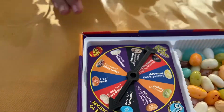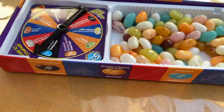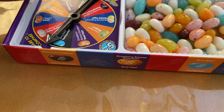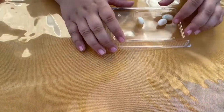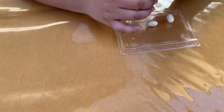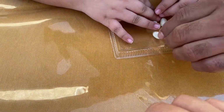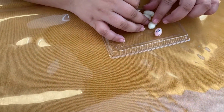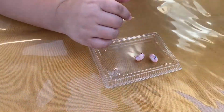Or tutti frutti. Let me see what it looks like. So it's this guy right here. Wait, no. It's this one right here. Yeah, I think it's that one. Okay. Wait, is it that one? Let me double check. It's this one, right? Or is it this one? Oh, I think it's this one. Yeah, it's the pink one.